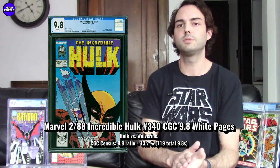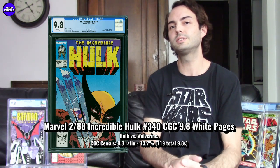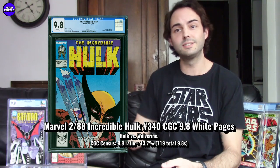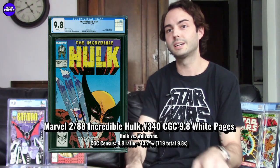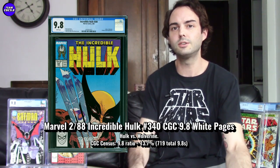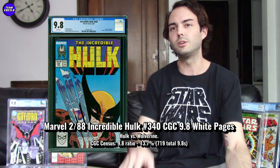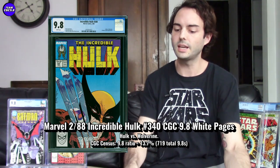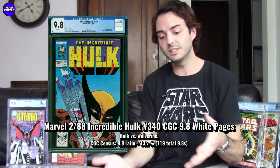13.7% is the 9.8 ratio, so of all graded copies, 13.7% of them are CGC 9.8s, and for a late 80s book, that is favorable. That's a really good investment grade 9.8 ratio. Usually late 80s books are almost all over 20%. This is getting nice and low, nice and rare for a late 80s book. And that's why it's pretty expensive.